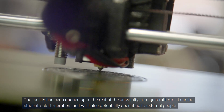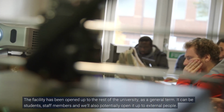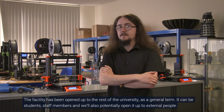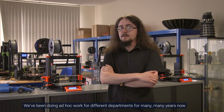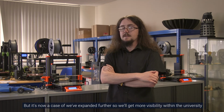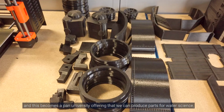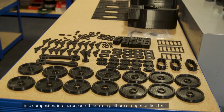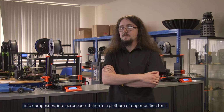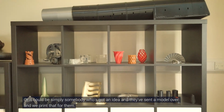The facility's been opened up to the rest of the university as a general term. It can be students, staff members, and we're also potentially opening up to external people. We've been doing ad hoc work for different departments for many years now, but we've expanded further, so we'll get more visibility within the university, and this becomes a pan-university offering that we can produce parts for water science, into composites, into aerospace. There's a plethora of opportunities for it, or it could be simply somebody's got an idea and they've sent a model over and we print that for them.